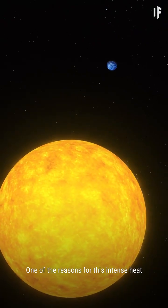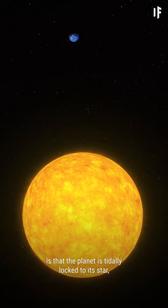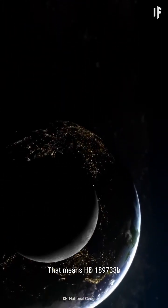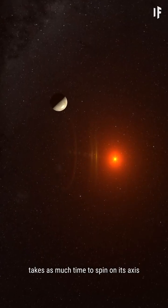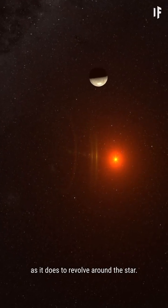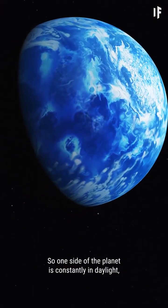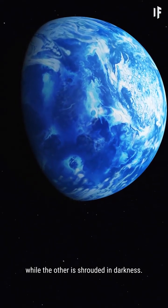One of the reasons for this intense heat is that the planet is tidally locked to its star, just like our own moon is to Earth. That means HD 189733b takes as much time to spin on its axis as it does to revolve around the star. So one side of the planet is constantly in daylight, while the other side is shrouded in darkness.